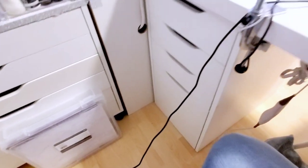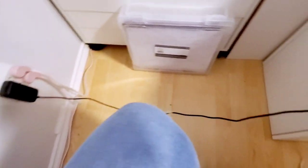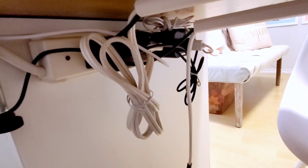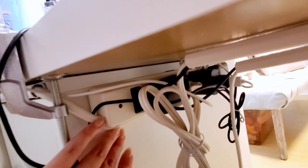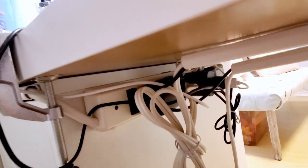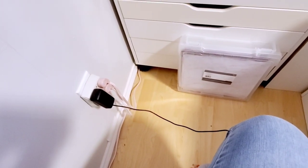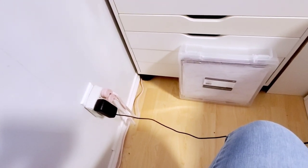And also, on a side note, the reason you see this like weird cord hanging here is because I have all of my cords under my desk here. I have over on this side as well. And unfortunately, there's just not enough room on this power bar to plug in my new dust collector from Melody Susie. So for now, I just have it plugged in here, but I do have another cord that I ordered off of Amazon.